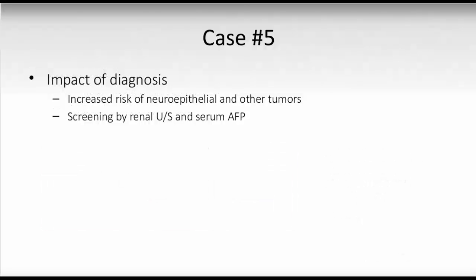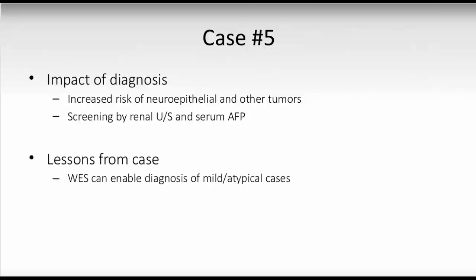An impact of this diagnosis for him is that this syndrome is associated with an increased risk of certain benign and malignant tumors, and so we initiated screening by ultrasound and blood tests every 3 months. And what this case illustrates is that exome sequencing can enable diagnosis of mild or atypical cases.